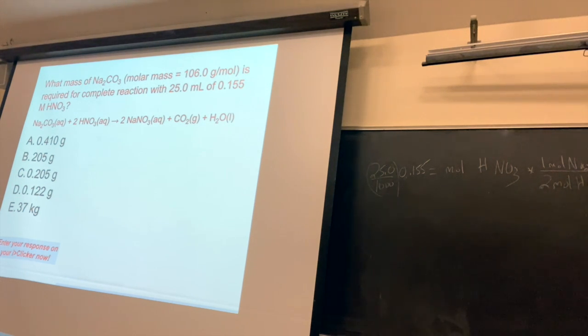In this problem, the question is, how many grams of this compound, sodium carbonate, do you need to neutralize or react with that many milliliters of nitric acid? And the punchline here is that the 0.155, the big M, is moles per liter. So you need to turn the milliliters into liters on this one. You can't get by with just milliliters, unfortunately. So divide 25 by 1,000 to get the liters and multiply it by 0.155. That'll give you the moles of the nitric acid.